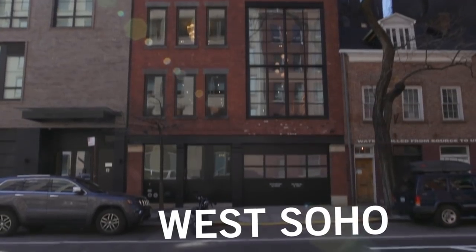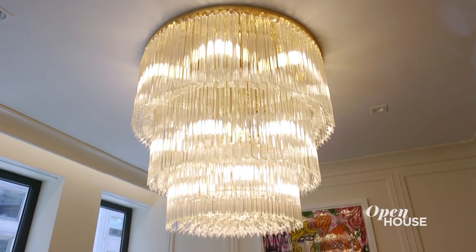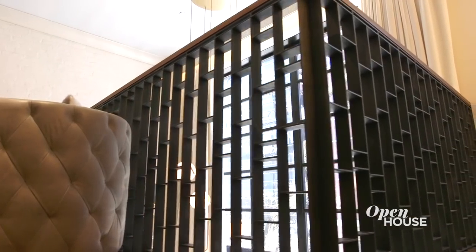Welcome back. Now we're in West Soho at a project with interiors by designer PJ Steffen. PJ used an Art Deco inspired aesthetic with a focus on geometric patterns and curved details, but kept things modern in its layout. Check this out.